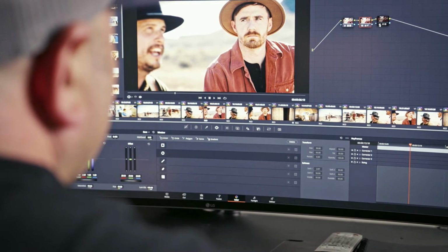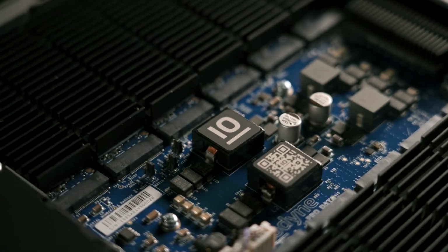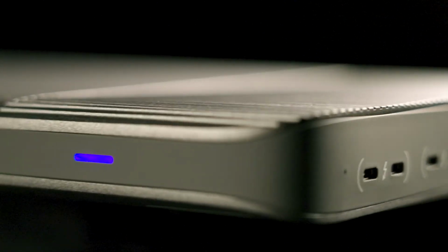I often have clients in the room, and I want to know that I'm going to be able to play back their video at the best quality possible. I don't want them to have to see frame drops, lagging video, or to wait around for a render. So the ProData has allowed me to do that, and it gives me this sense of security knowing that it's going to work when I need it to.